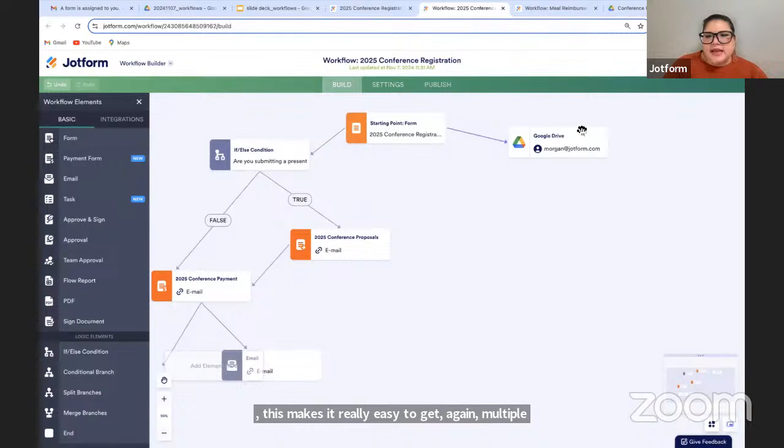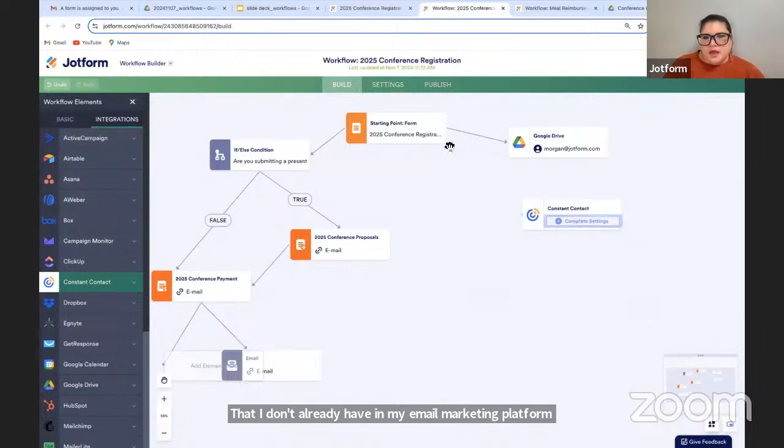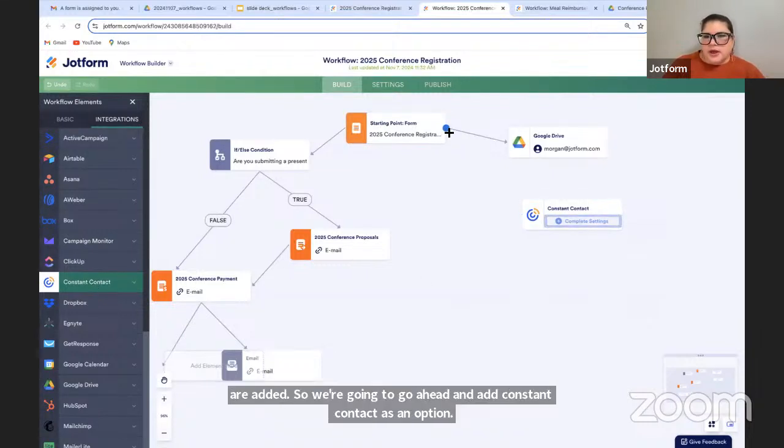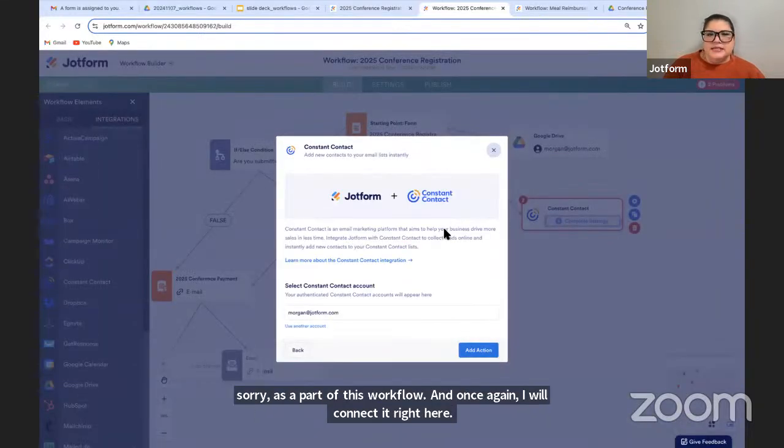Let's say in this case, I have that Google Drive integration. Let's say I also want to make sure that new people to me that I don't already have in my email marketing platform are added. So we're going to go ahead and add Constant Contact as a part of this workflow. And once again, I will connect it right here. I'm going to click on it to complete settings.